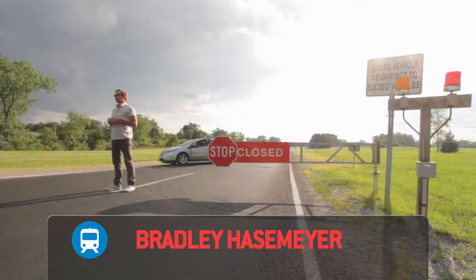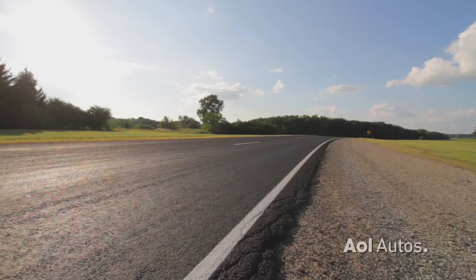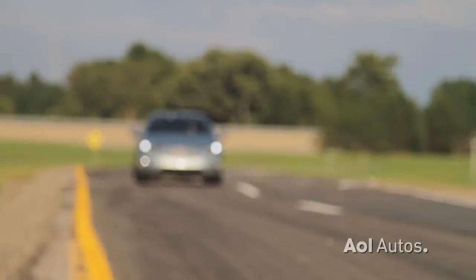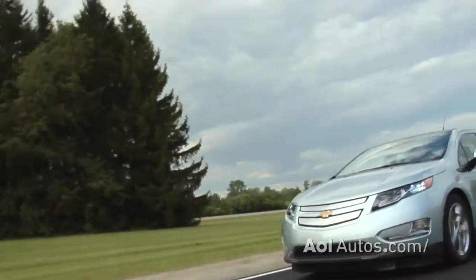I'm Bradley Hasemeyer. Today we're at the Milford Proving Grounds. It's shrouded in secrecy and arguably the most important test track in America. We're driving the most important American car in decades, the 2011 Chevrolet Volt. We're going to learn the ins and the outs, and we're going to take it on the test track and see how it goes.